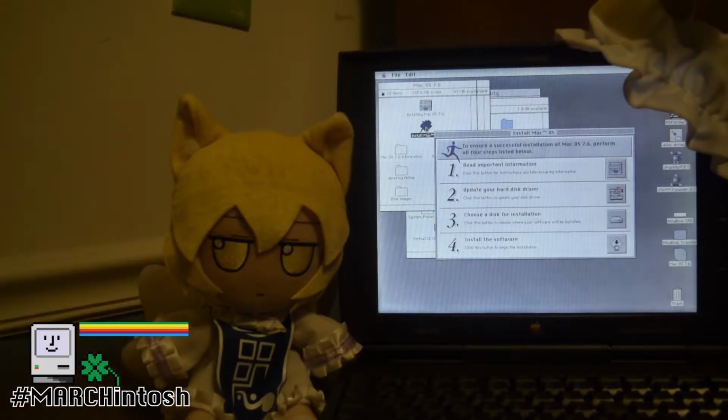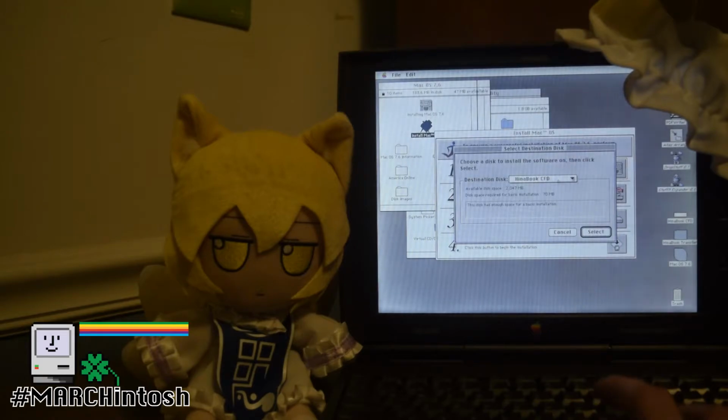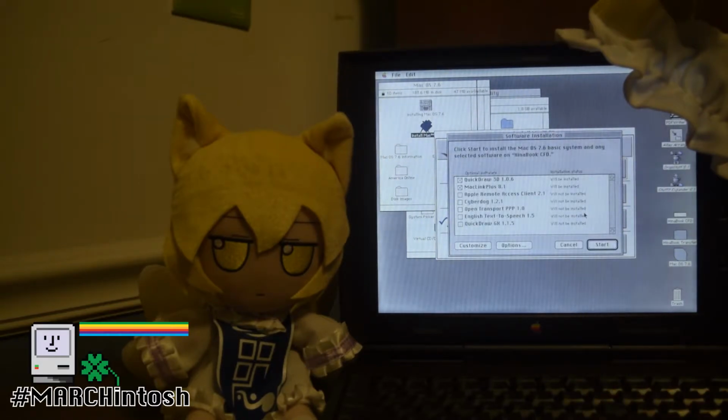So, she also can't use the mouse. She told me that after. Anyway. So yeah, she is going to guide us through installing macOS 7.6. Don't need to read, don't need to do that. But I do need to choose the disk, and that is the disk we want. So now I will install the software. Okay.